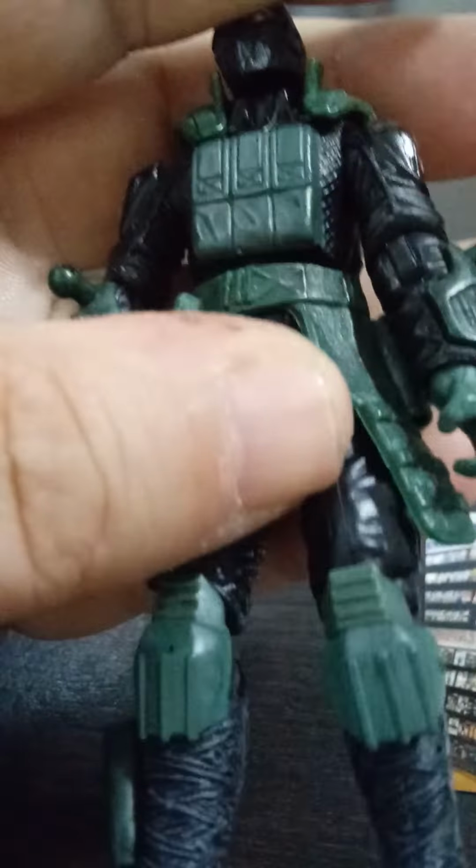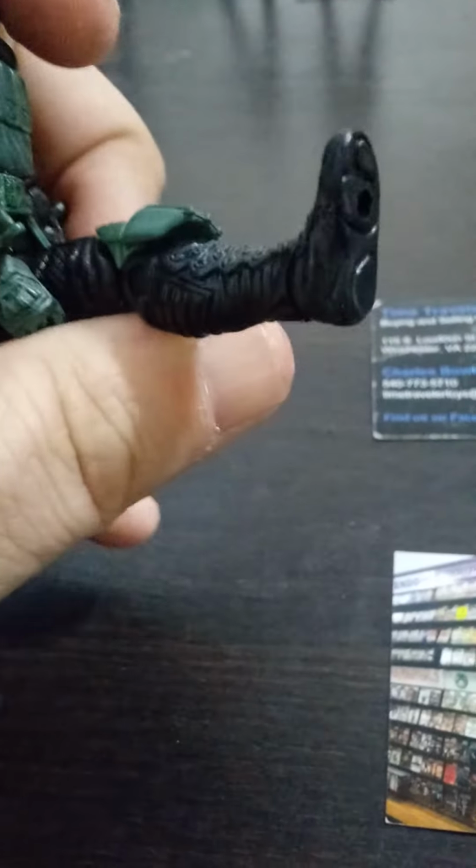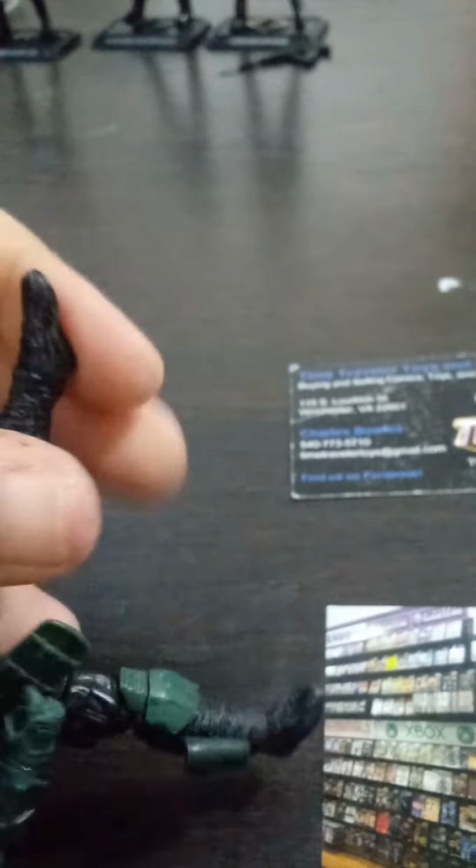And he does have the ab crunch, but it's kind of hindered by the web gear. Legs can spread out to about there. Leg can lift up to here. He's double jointed at the knees. His ankle, as you can tell, can swivel, as well as bend at the ankle, which is pretty cool.